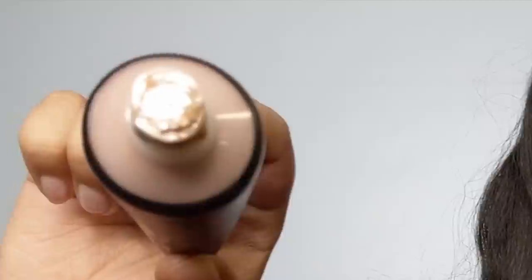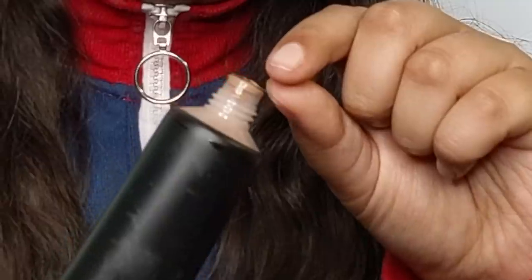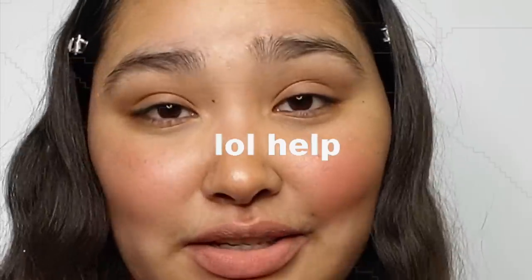I take it back. The product is kind of like spilling out. Wait, what? Did you see that? It was already pre-opened! This was inevitable. Okay, well, we're gonna still use it. I'm a little scared that maybe it was used already. Smells like makeup, so that's good.